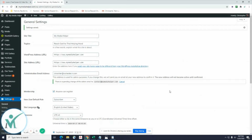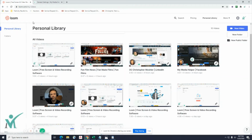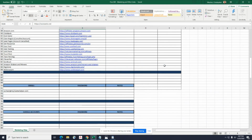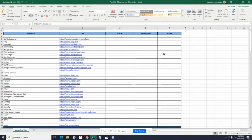All right, so what are we on here? Okay, so this is what I'm going to give away down at the bottom. And it's just going to be this Excel spreadsheet that I put together over time. Now, it's going to be self-explanatory. These are websites that I signed up for, so hence the login and the password there.